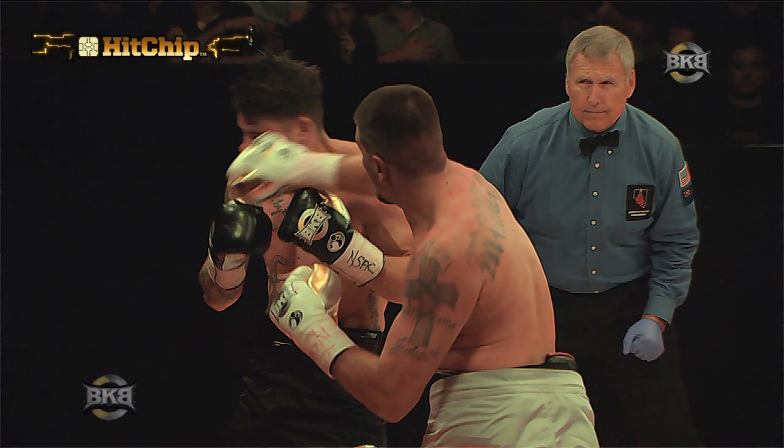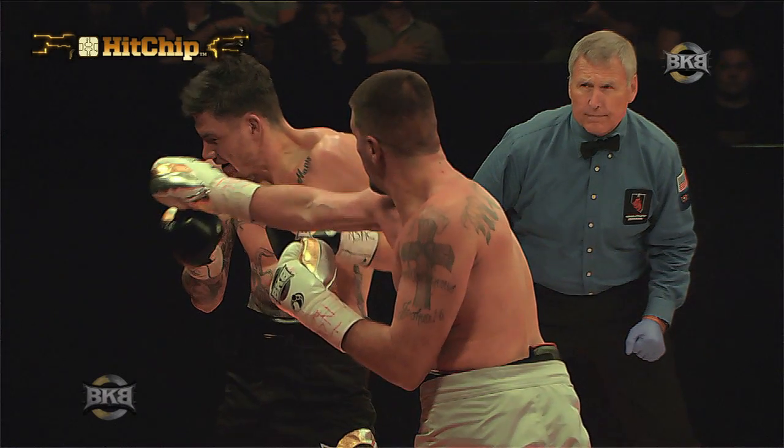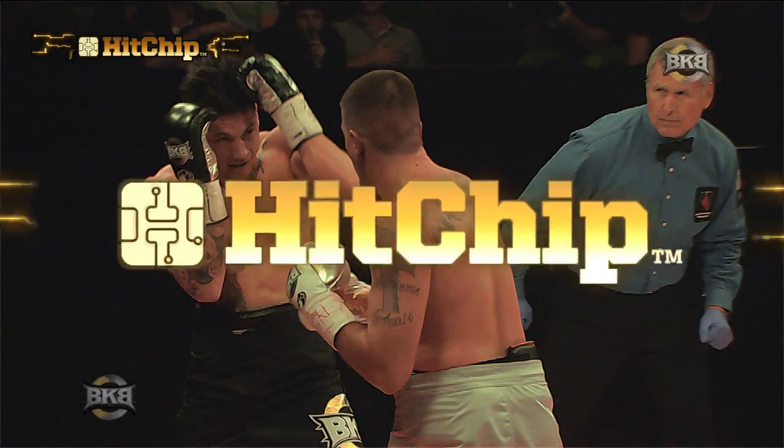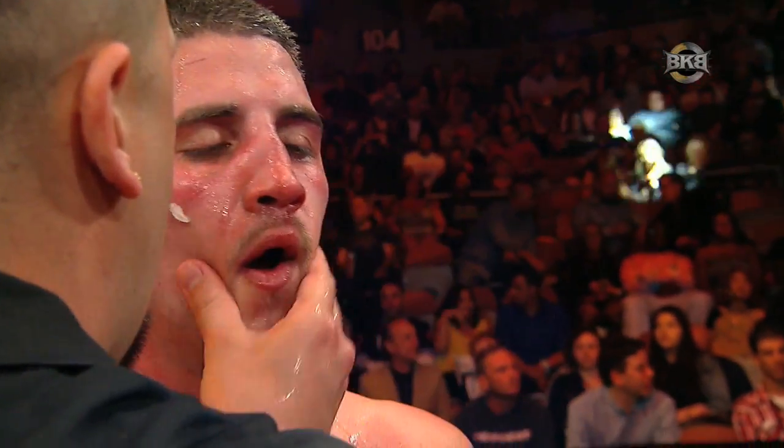Montoya, right hand. Came in at 8 miles per hour. That's generally average, but 273 pounds of force. Again, that one would go into the average category. It looked harder than average to me. Well, I'm sure Johnson said, yeah, you say it's average. Quick jab.